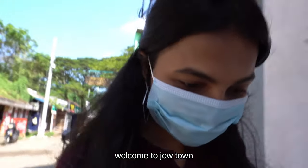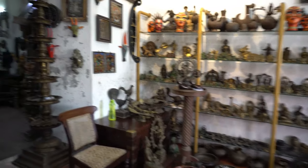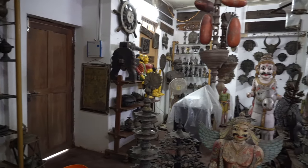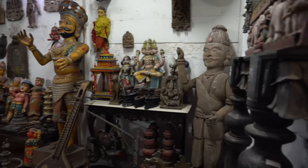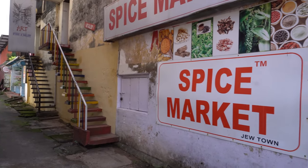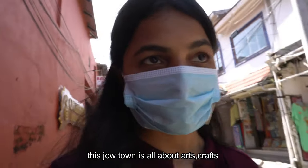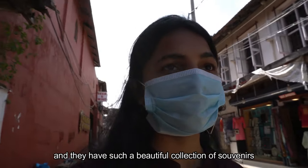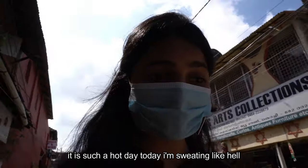This is your town. The town is all about arts and crafts, and it has many spice stores, and they have such a beautiful collection of souvenirs. And it is such a hot day today. I'm sweating like hell.